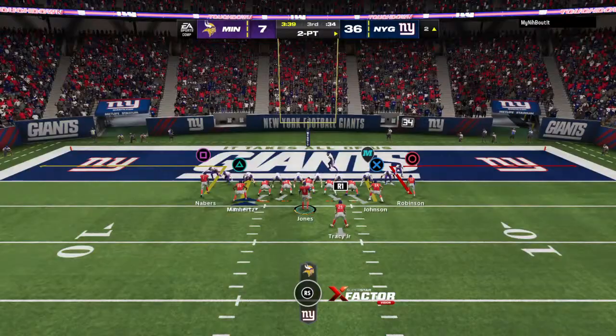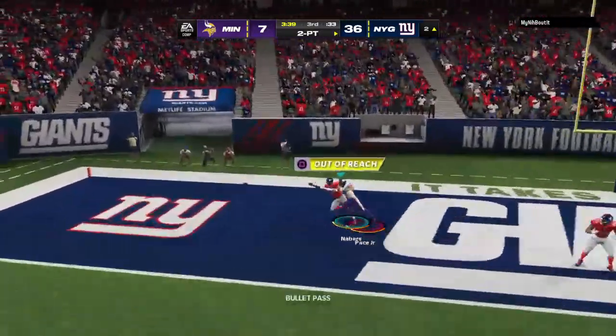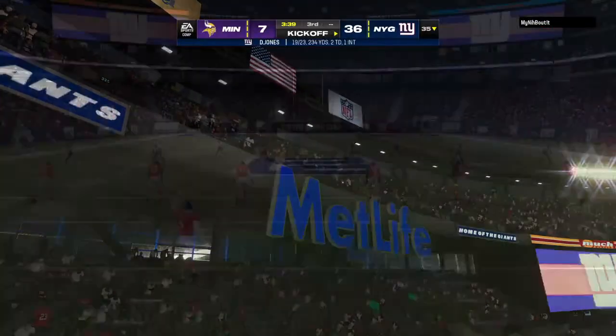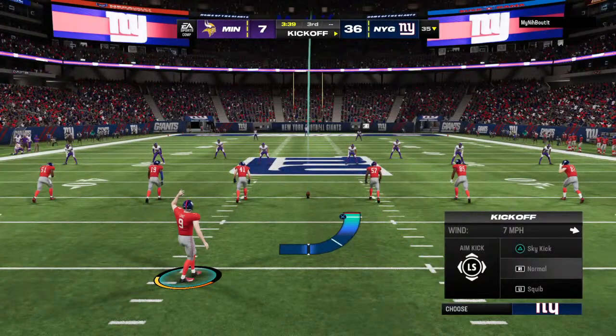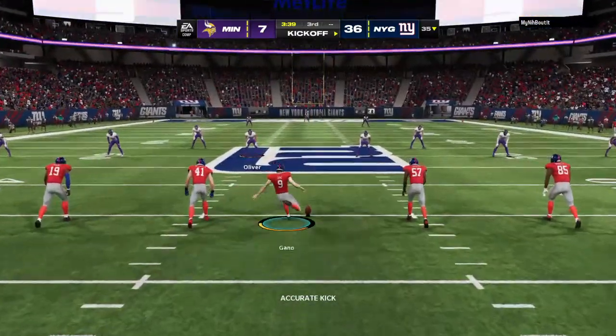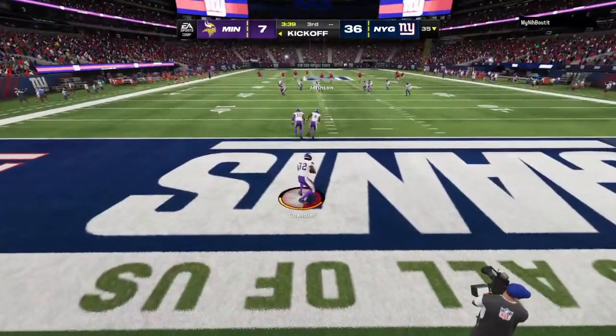Brian Daboll dialing up a play call here as they will go for 2. Jones throwing for it. And this one incomplete. So they went for the 2. They don't get it. I know we could sit up here and dance around it a little bit, but going for 2 in this situation, somebody doesn't like someone else.